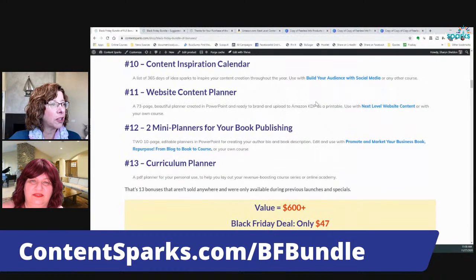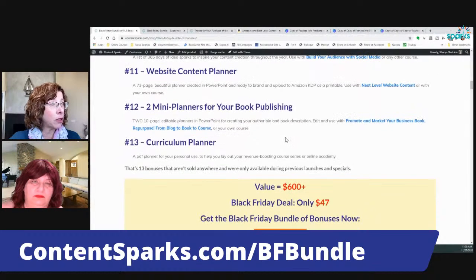Website Content Planner, Sarah showed us what she did as printable on Amazon KDP that you can sell or use as some swag for people in your course or coaching client. It's a little gift. Or you can use it when you teach and sell our next level website content course. But again, these can be used related to certain courses of ours, but they don't have to be. So you can use it to build your audience or as surprise gifts or to promote someone else as an affiliate. And then there are those mini planners, the author bio and the book description one, which are great for authors. People want to write a book.